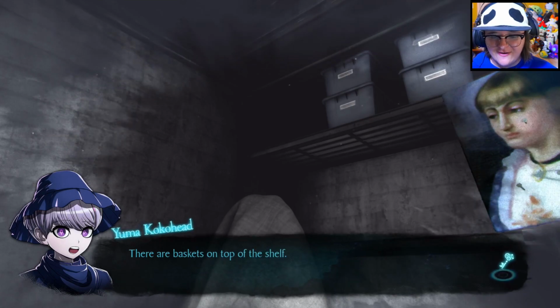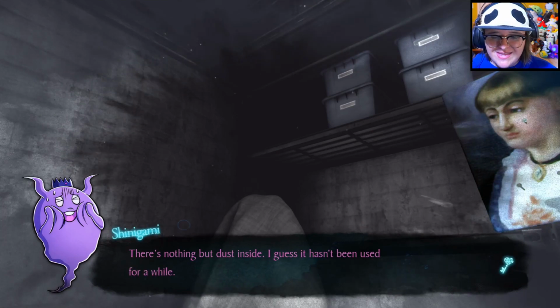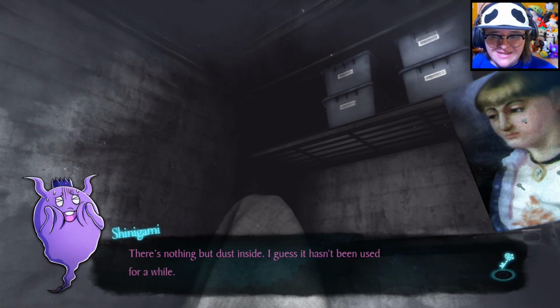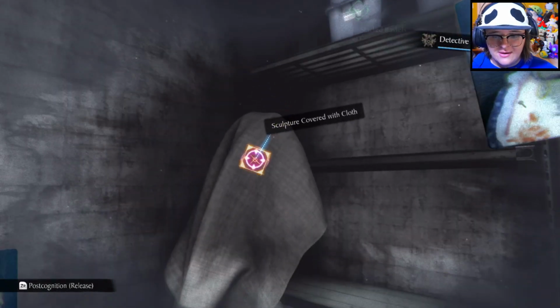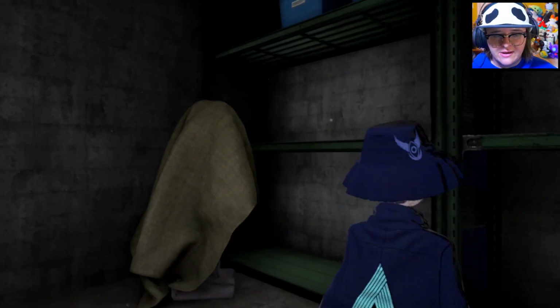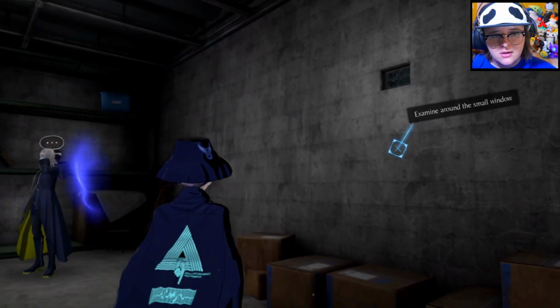There are baskets on top of the shelf. There's nothing but dust inside. I guess it hasn't been used for a while. Basically, it's unrelated to the case. Yep, okay. All this area has definitely been severely checked. Ooh, wait a minute.